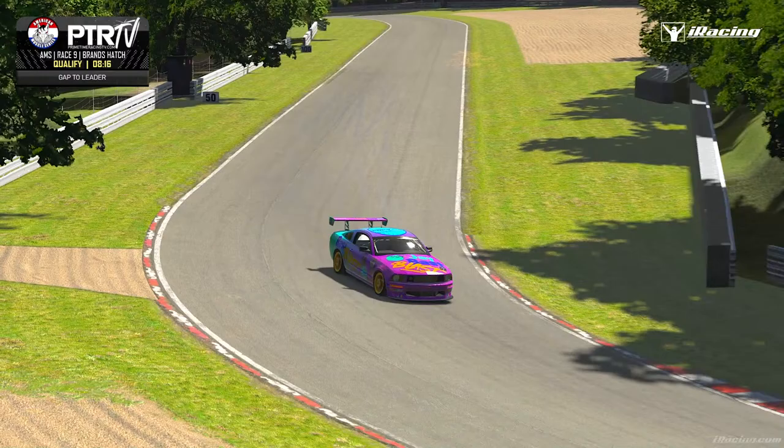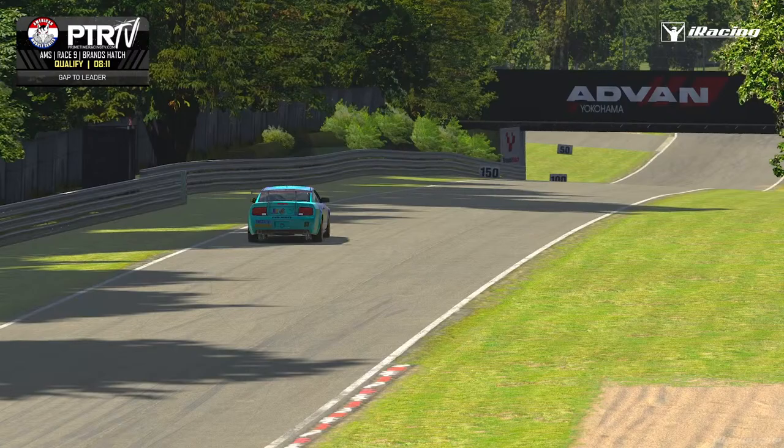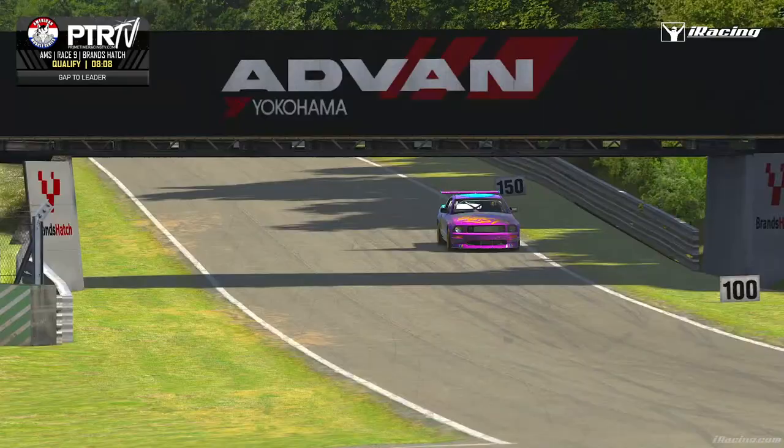But qualifying is underway. Everybody's currently on their outlap. So we will see what happens here as we scroll through.